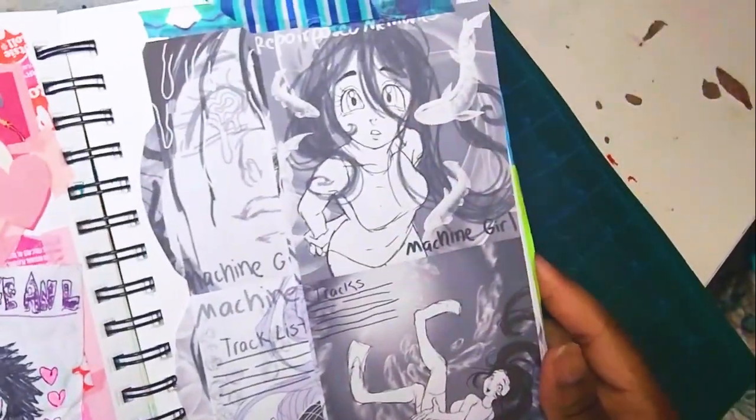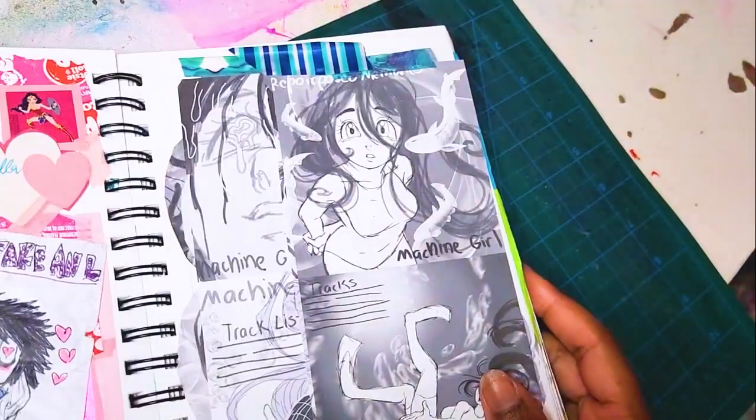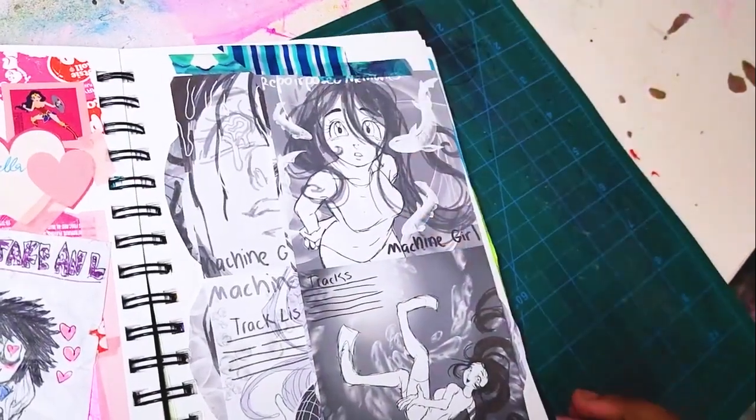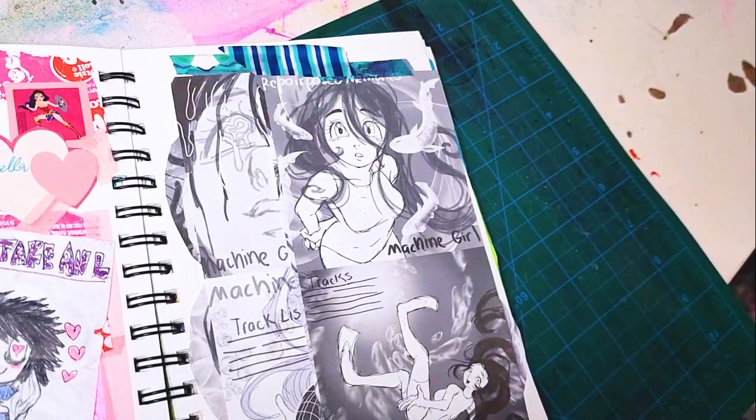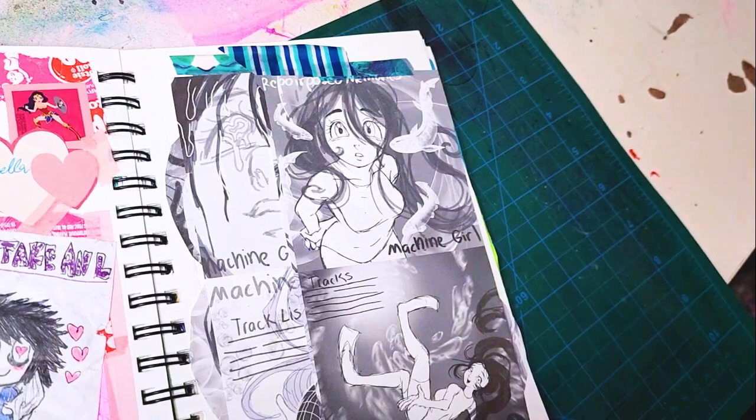And then we have printouts of these were sketches for, oh yes, I remember this one. This is for an album cover, and I chose to do the album Repurposed Memories by Machine Girl.